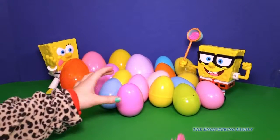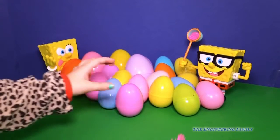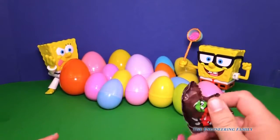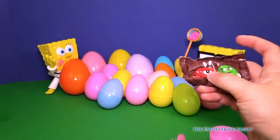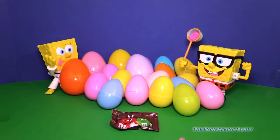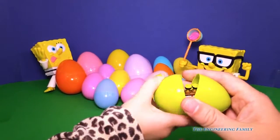We need to find SpongeBob and all of his friends, right? SpongeBob? SquarePants. Why would he wear pants that are square? I say M, you say M. M and M. That's right. SpongeBob! Get your M and M. SquarePants. You didn't say SquarePants.